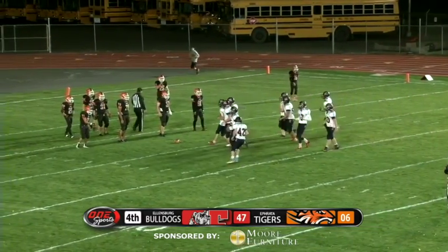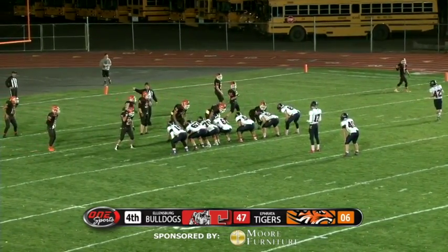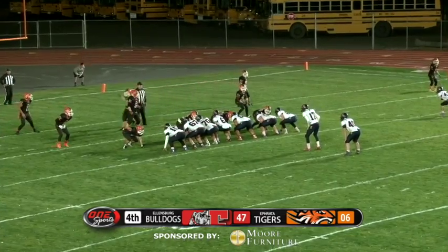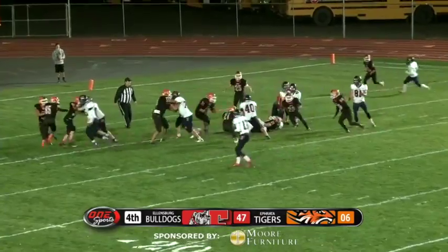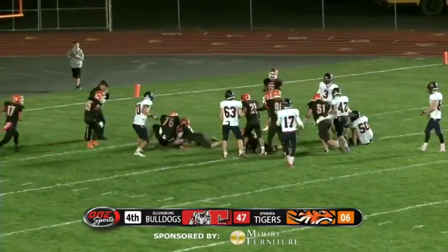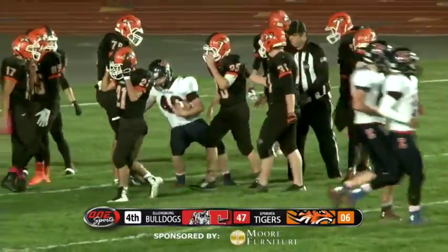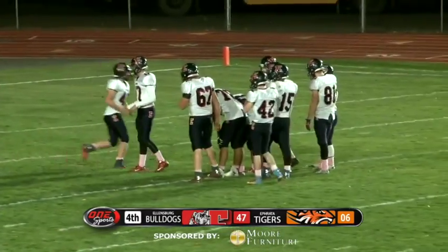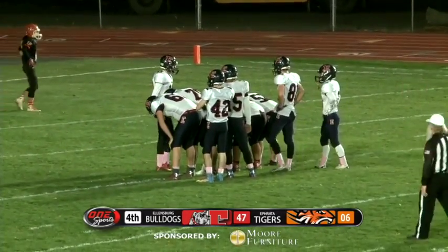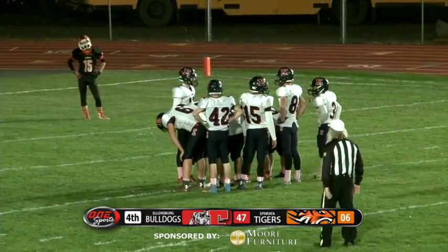Looking to score a touchdown here and push past that 50-point mark. Hands it off, cuts up the middle, still going, finally brought down. A tough run there by Corbin Coates. Coates was the ball carrier. Gain of 7 on the play. 2nd and goal.